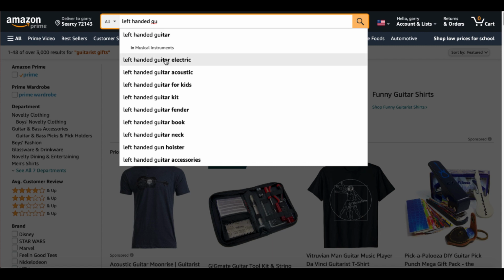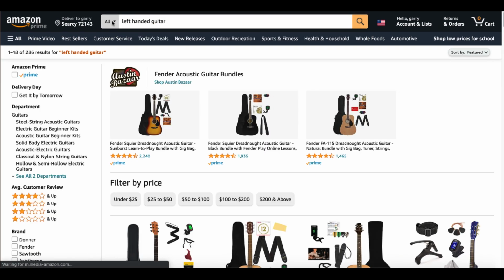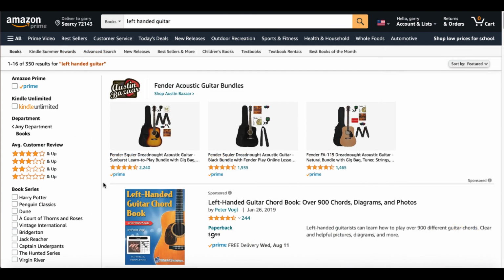And you can see here that there are products that are targeted here on Amazon for left-handed guitar. So go to left-handed guitar, scroll down, come down to books, and you're going to see left-handed guitar chord book. Now, are you going to create a low-content book that is about playing guitar? Maybe, maybe not.